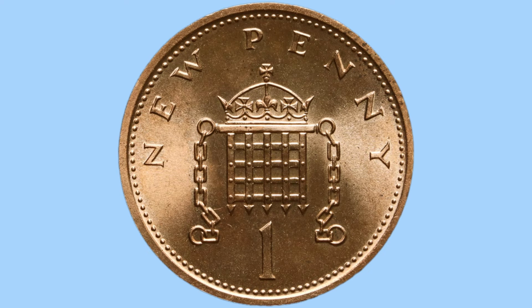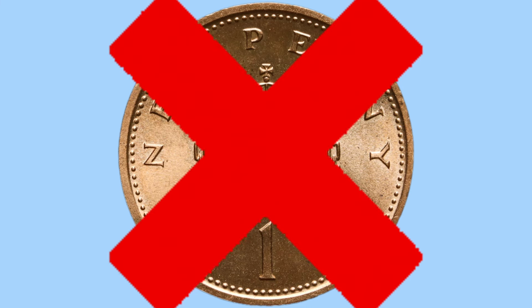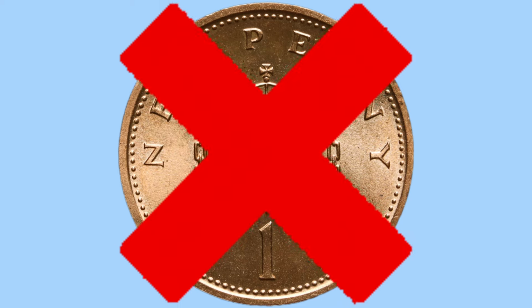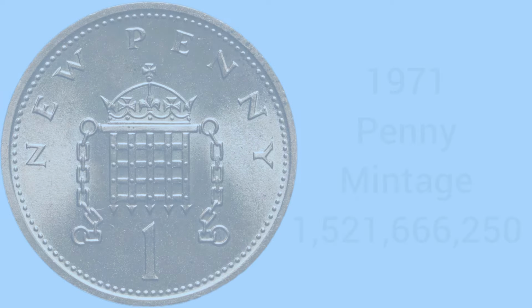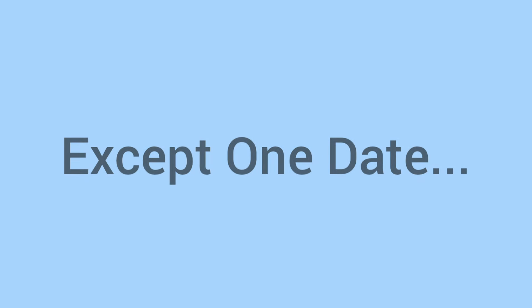Now before we begin, one thing to clarify is new penny coins. The new pennies are not rare and valuable. Just because your coin says new penny does not mean it's worth any more than a penny. Now these new penny coins were minted in 1971 to a mintage of 1,521,666,250. They are very common. So new pence isn't rare or valuable, except, however, for one date.